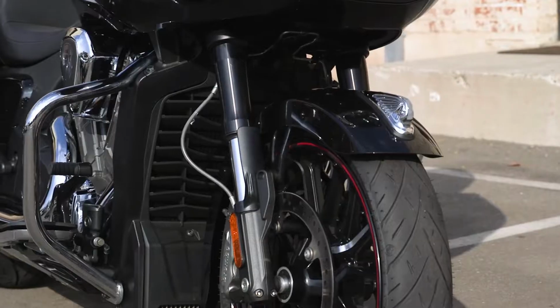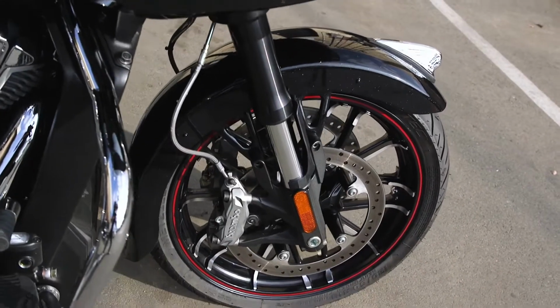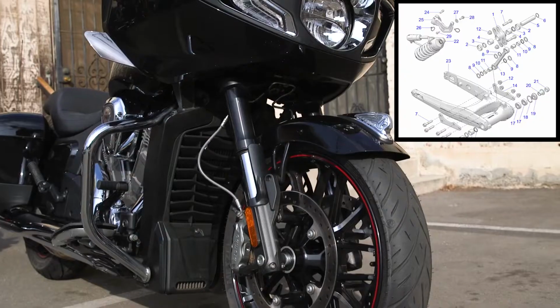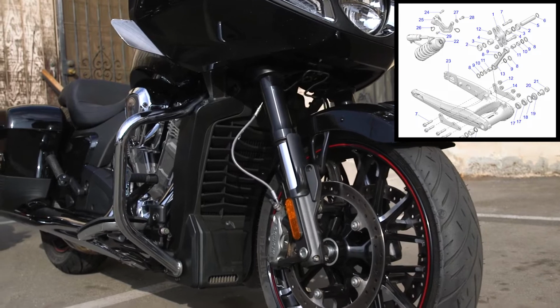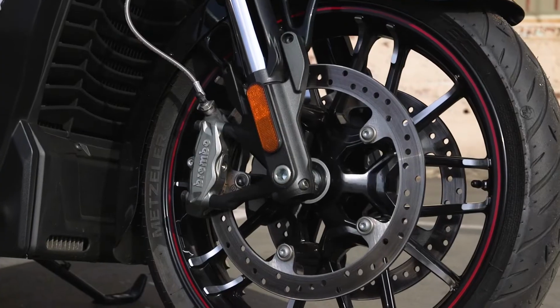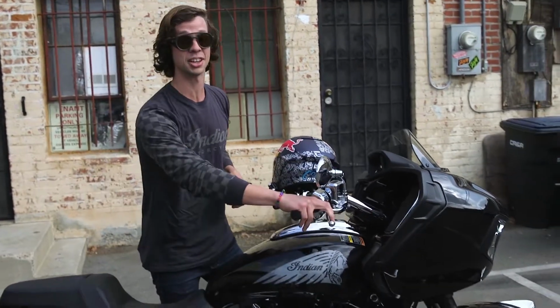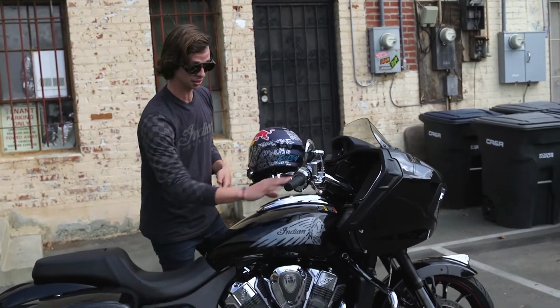They also went above and beyond on the suspension package, having both modern inverted forks on the front end with a monoshock on the rear. A lot of adjustment capability with those that often we didn't have before. As far as the brakes go on this thing, second to none. Dual radial monoblock calipers matched up to some big old rotors to give you all that feel that you need.